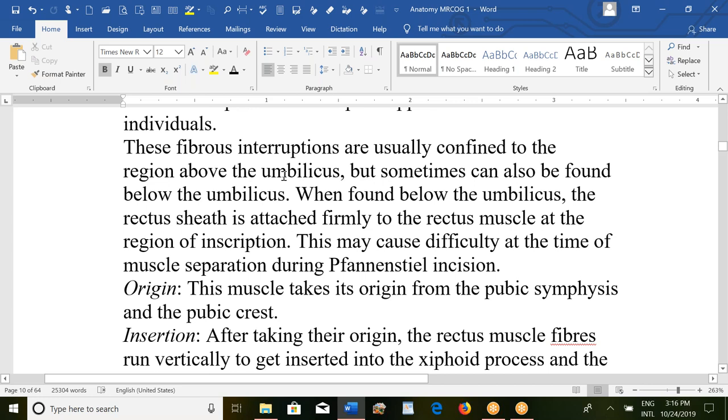These fibrous interruptions are usually confined to the region above the umbilicus, but sometimes they can also be found below the umbilicus. When found below the umbilicus, the rectus sheath is attached firmly to the rectus muscle at the region of inscription. This may cause difficulty at the time of muscle separation during Pfannenstiel incision. So the Pfannenstiel incision, as you know, is a transverse incision. We give it about 2 cm above the pubic symphysis.